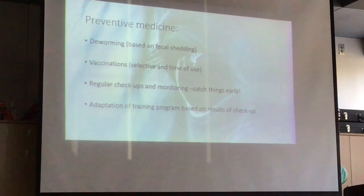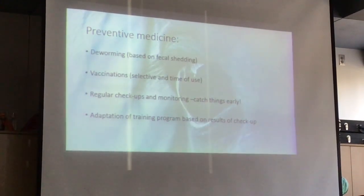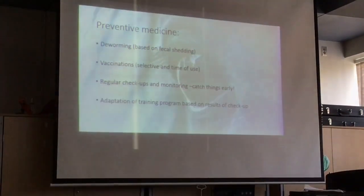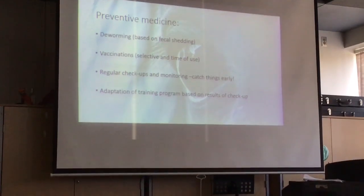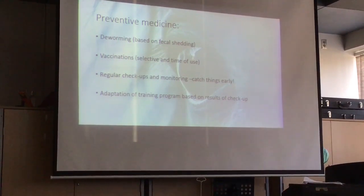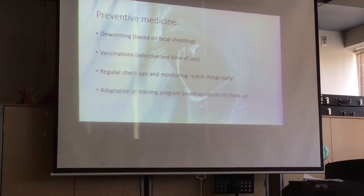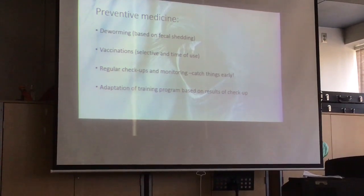Vaccinations, really important, but selective. Meaning, if your horse never goes to a show, you maybe don't need too many vaccinations. Maybe just influenza and tetanus is good enough. When your horse is in an area where a lot of horses go everywhere and come back, you might need more. Also important, when do you use your vaccines? Most of the problems we vaccinate against are from vector-borne diseases. You get them from flies, mosquitoes, things like that. So injecting them in fall is not very helpful. You want to stimulate the immune system early in spring. And the older the horse gets, the lower that reaction is, so you need to know.